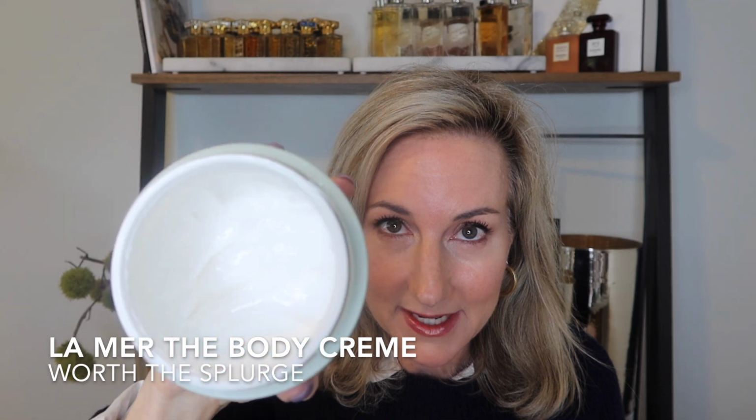Now, speaking of body care, one of my favorite body creams, this one is going to be a splurge item, but I swear by it. It is so good, and it is the La Mer body cream. This one is just so rich and buttery, and I swear that when you use this cream, it lasts for like a few days. Not that I don't take showers for several days in a row, but I do find that the hydration sticks with me, and I love this body cream so much.